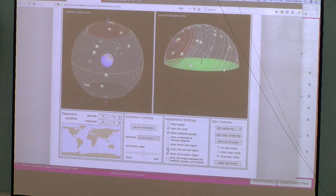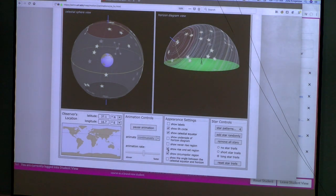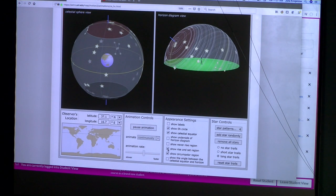So in pink, that's the circumpolar region. Polaris is right smack at the center of the circumpolar region. And look, the Big Dipper is right on the edges of the circumpolar region, mostly within it. So the Big Dipper is a convenient constellation for us Northern Hemisphere residents, because we're at a high enough latitude that the Big Dipper is visible in the sky any time of year, at least some part of the night.